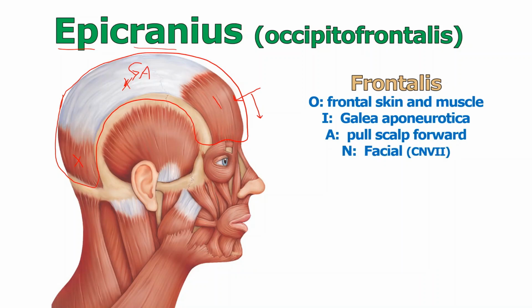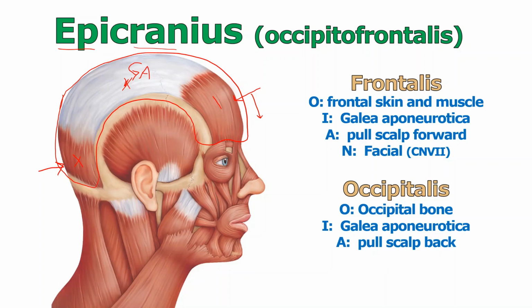And of course, we know what the nerve is going to be on all of these, facial. So the occipitalis is the back part, and sometimes you hear this called the frontal belly of epicranius, or the occipital belly of epicranius. Again, very similar in that this will pull the scalp back to straighten out everything up front. And there's the first two muscles of facial expression.